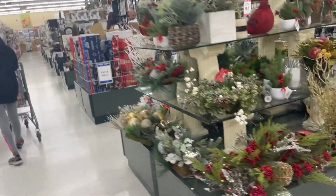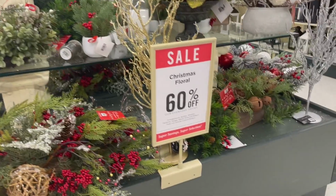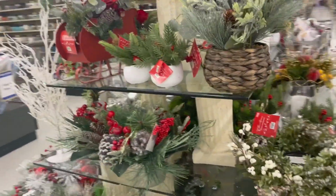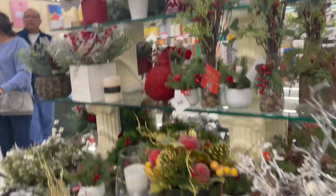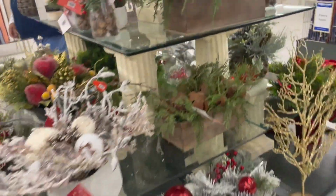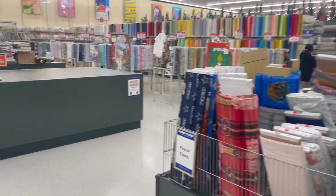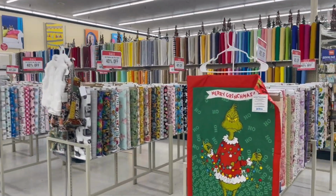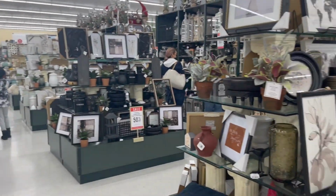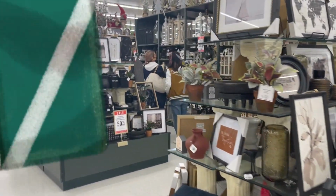Nice. Look at this nice sales. 60% off, you guys. Check that out. Okay, we got some centerpieces. Wow, I love that red color there. So pretty. Lots of cute decorations. Let's see what kind of theme we're going to choose this year. As you can see, Hobby Lobby has different fabrics, different decor for any occasion, just for your house.